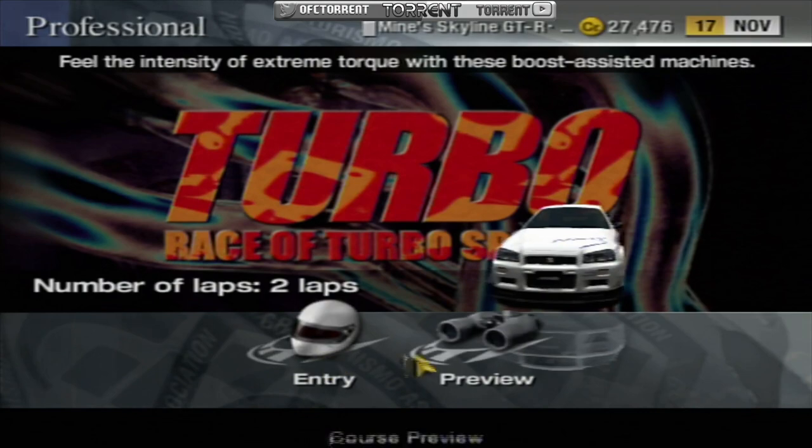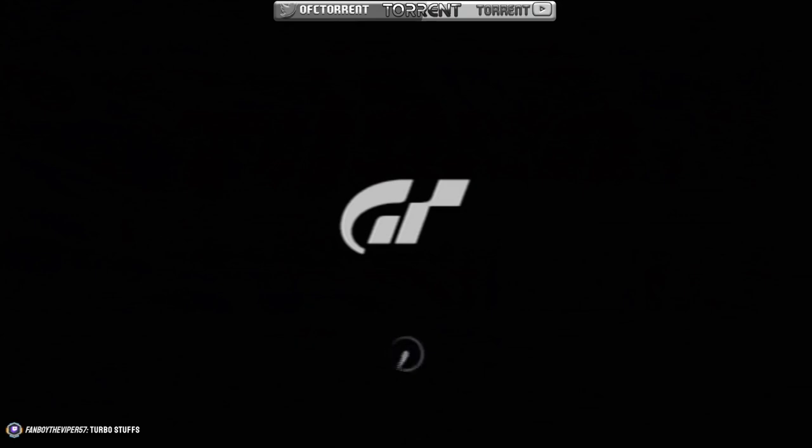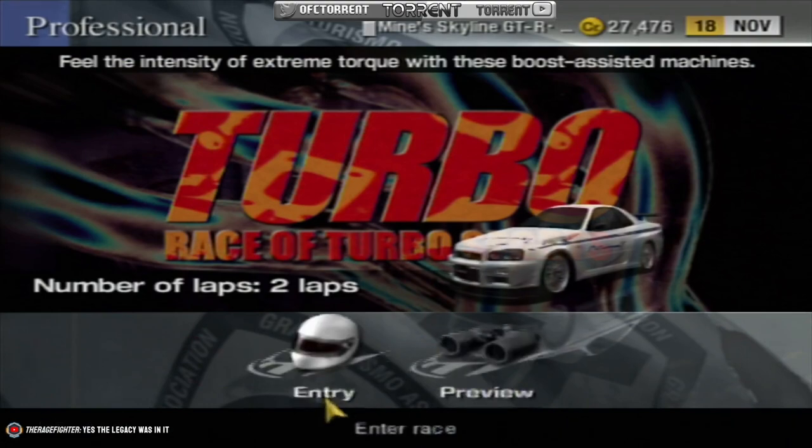All right. Oh, I pressed preview, didn't I? No. Why did I press preview? I don't care. I don't know why I pressed preview. That was a real bad mistake. Yeah, but Legacy was in it. I didn't know that, actually. I must have absolutely snubbed it.